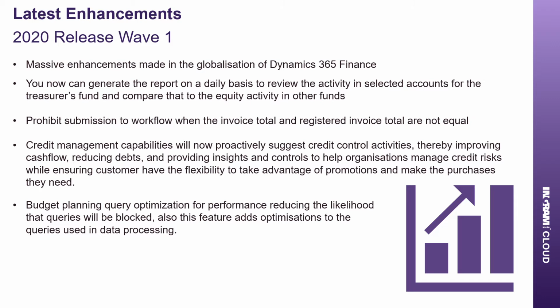Now, I really am just scratching the surface of the enhancements made in release wave 1. It's incredible to see, and the investment that Microsoft continues to put into Dynamics 365 is amazing. And it really shows that Dynamics 365 is a focus area for Microsoft. And with these latest enhancements and what's coming in the roadmap, Dynamics 365 Finance is the #1 solution for an enterprise organization looking for a new ERP solution.